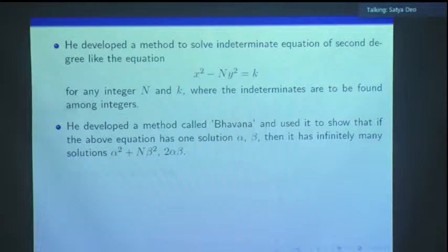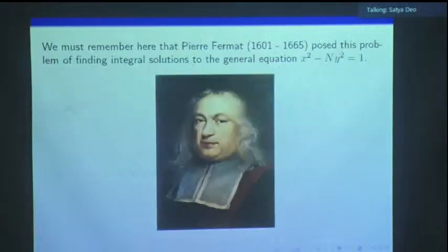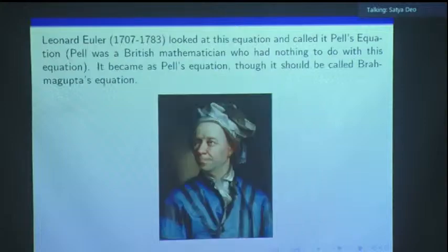Now here is something historical you might be interested to know. He left this problem unsolved, and it was again attacked by Fermat, the great mathematician. As you know, Fermat was the greatest number theorist in the history of mankind. He considered the equation x squared minus n times y squared is equal to 1, the same equation Brahmagupta had considered and left. Fermat could not solve this equation. He sent it to Euler, another great mathematician, and somehow Euler became interested in this equation, and he named it Pell's equation. It became very famous as Pell's equation.